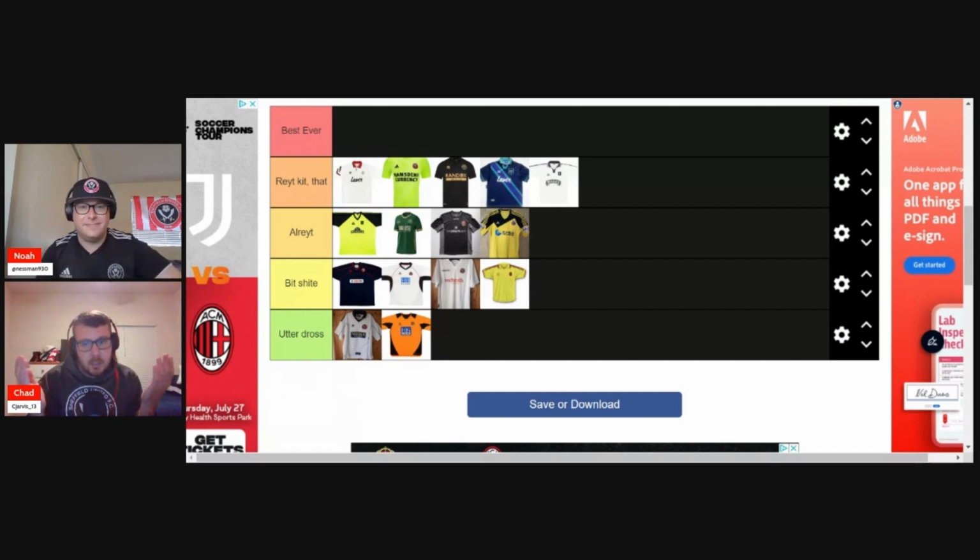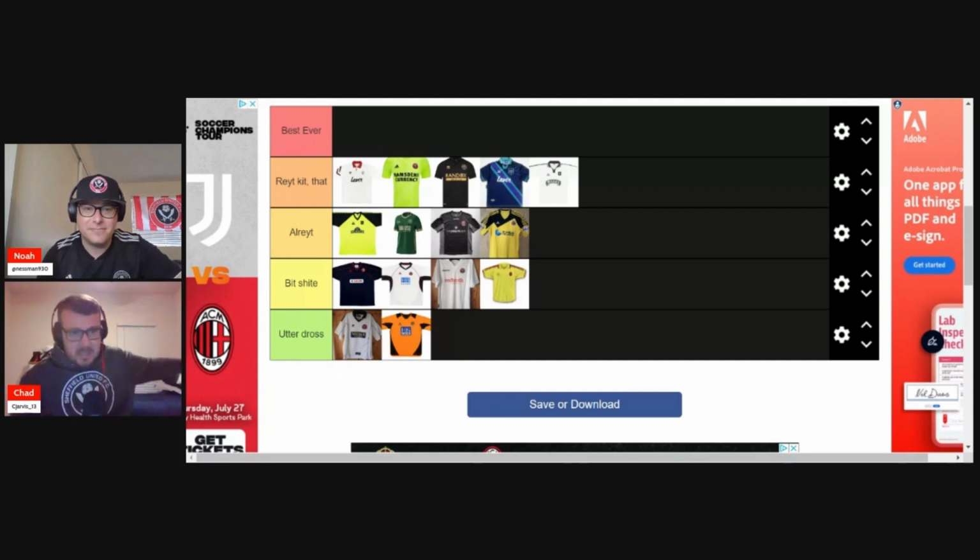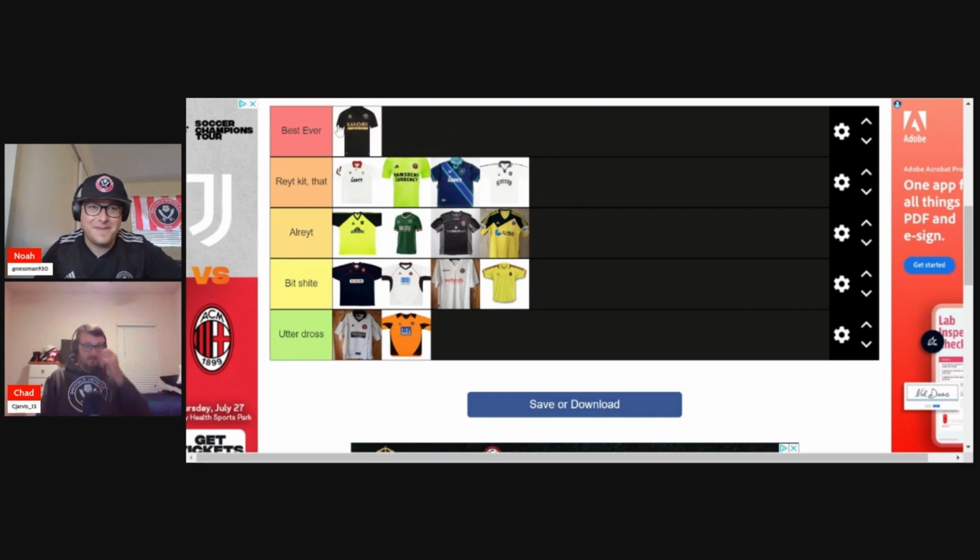You're going to have some people that are going to say, oh, the 94-95 one was the away kit from the prior year. That doesn't count. So, long story short, I'll go with this season's past third kit so we don't have any controversies saying, oh, the one kit was an away kit. That would be for me. I like it. I agree with it.